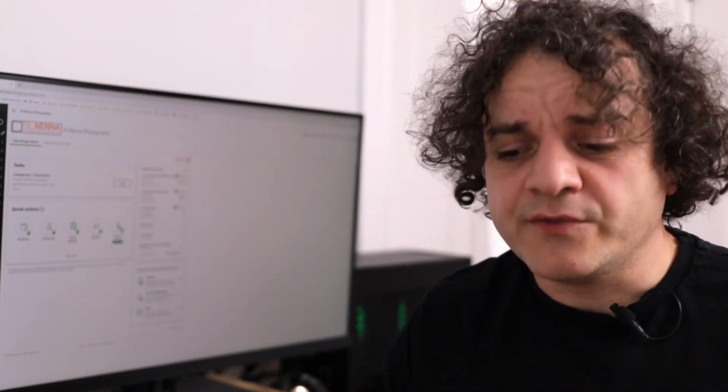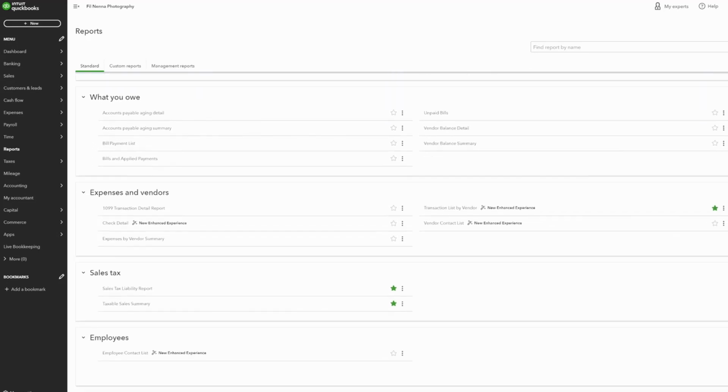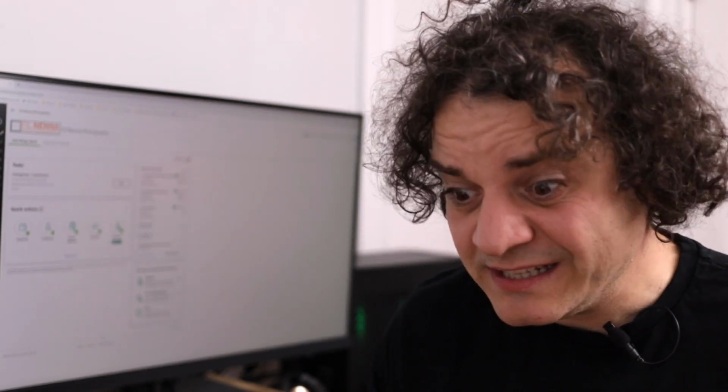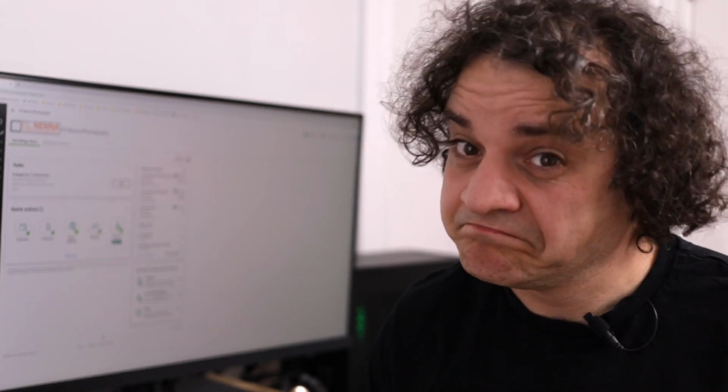QuickBooks is accounting software, and it is the least interesting piece of software that I run, and it's also the most expensive piece of software that I run because it runs on a subscription model. It keeps track of your expenses and your income to make things a little bit easier during tax season. Now, I've got to admit, I quite like accounting. It brings out the geek in me. There's lots of data to analyze. But I also like keywording my images and calibrating my monitor. So take that for what it's worth.